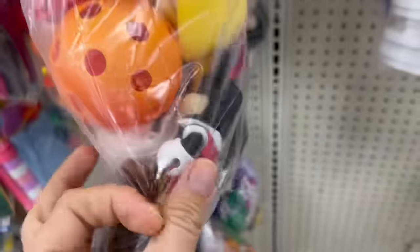All right, so they're gonna hold it for me, and we're gonna shop a little bit and see if we can find some other goodies. Some sort of Mickey Mouse in there.